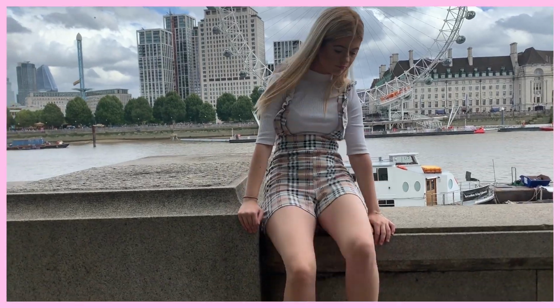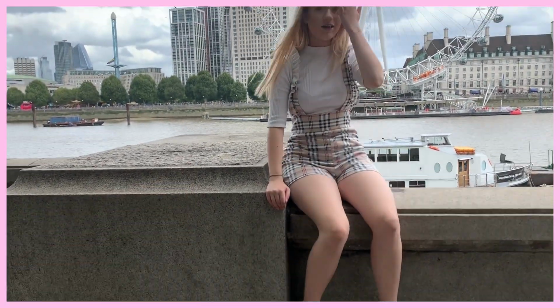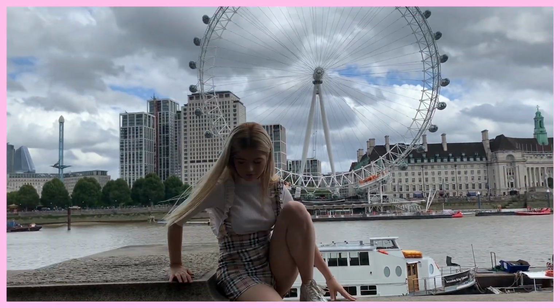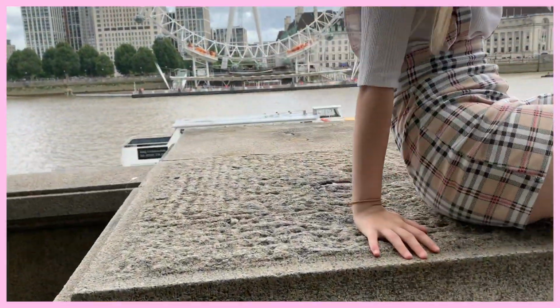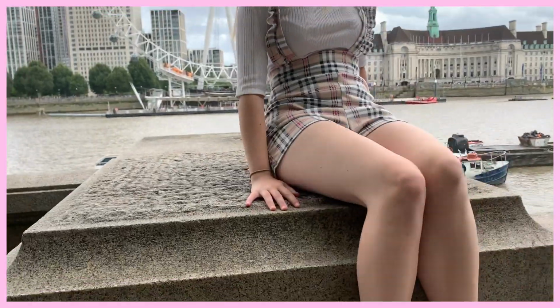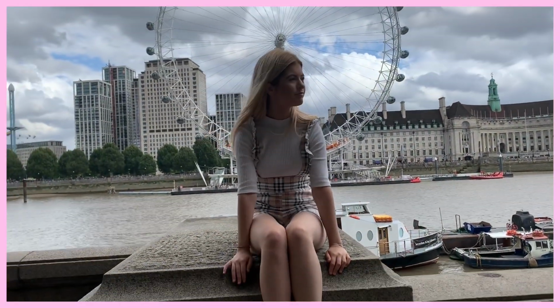Yeah. No, sit on that bit. Yeah, but I need to get off. Right, okay. So the London Eye is right behind us. We found a little bit where she can sit and she won't fall in. So yeah, we're gonna take some pictures like this.